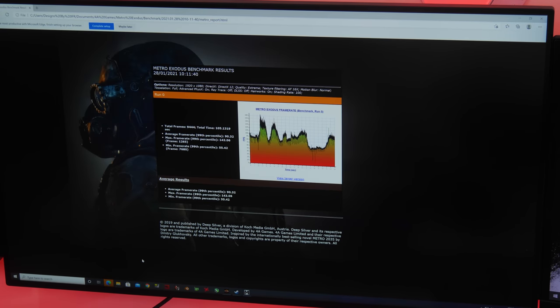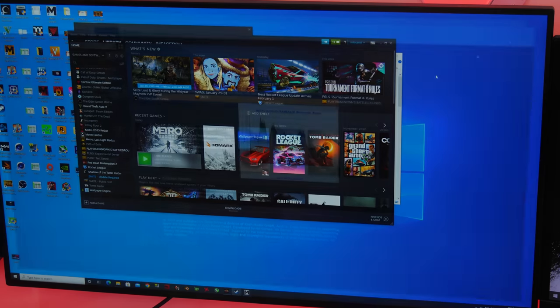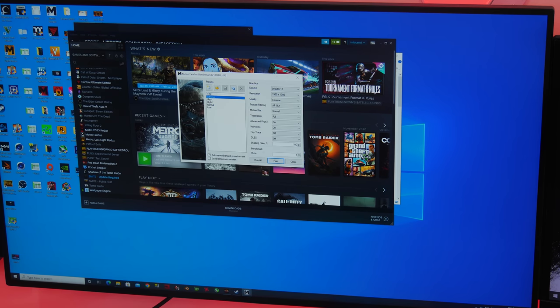All right, what's the final score? So the average frame rate was 90 frames per second. The max frame rate, 143, minimum 55. So not a bad result, 90 FPS. That's 1080p extreme. Let's go ahead and we will check out 4K and we'll go in the high preset. So let's do, yep, 4K. So we've got ray tracing off, DLSS off. Let's do a run. We'll compare this result with ray tracing and DLSS enabled after this.